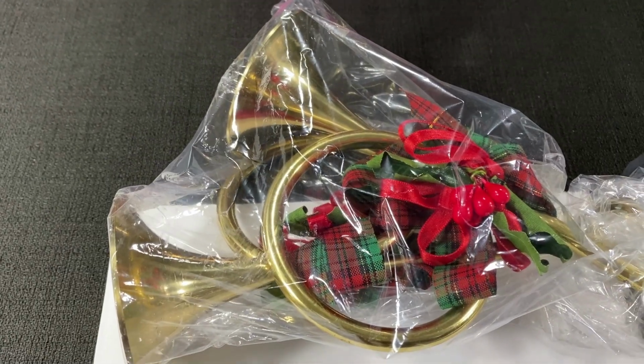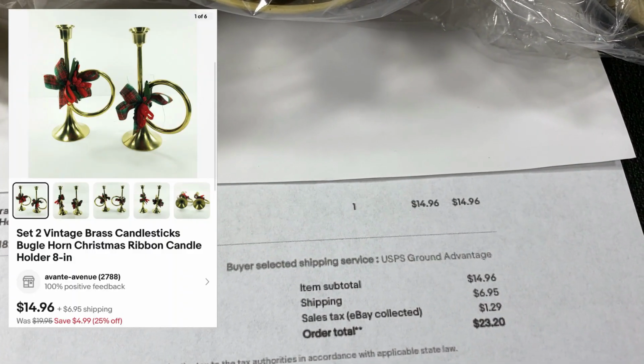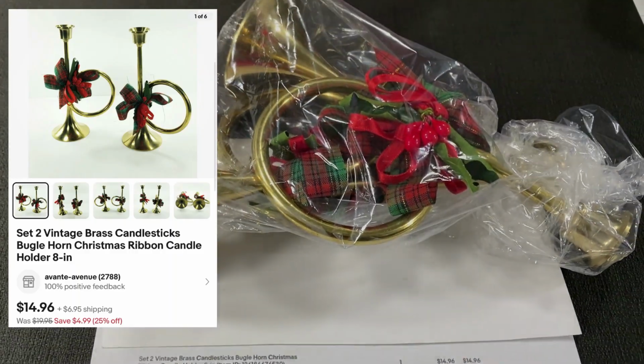Christmas can sell all year long. I love that because I love finding and reselling Christmas items. Like this next one. 2 brass Christmas horns sold. They're candle holders, and they sold on sale for $14.96 plus ship.